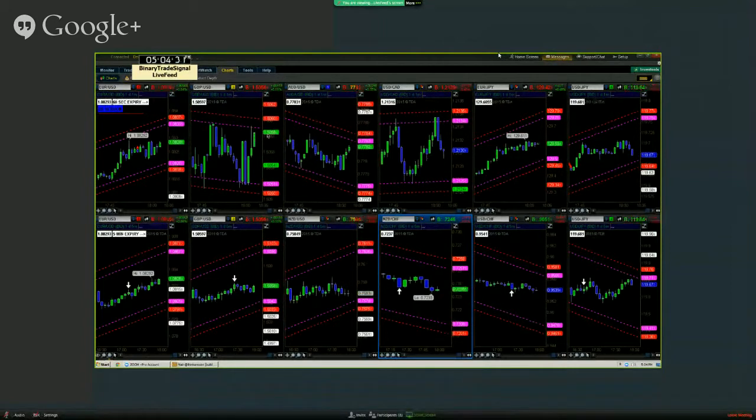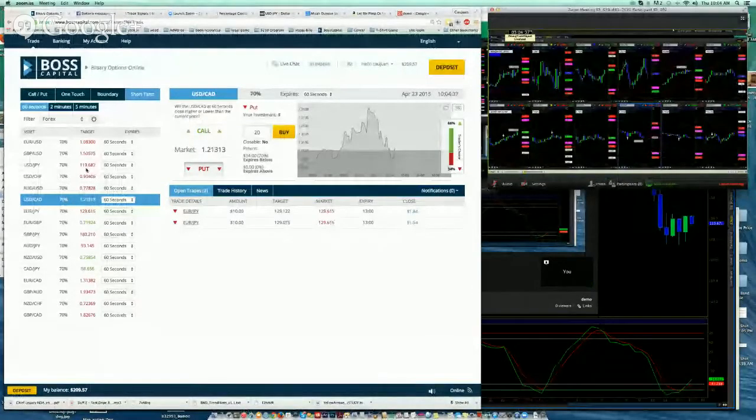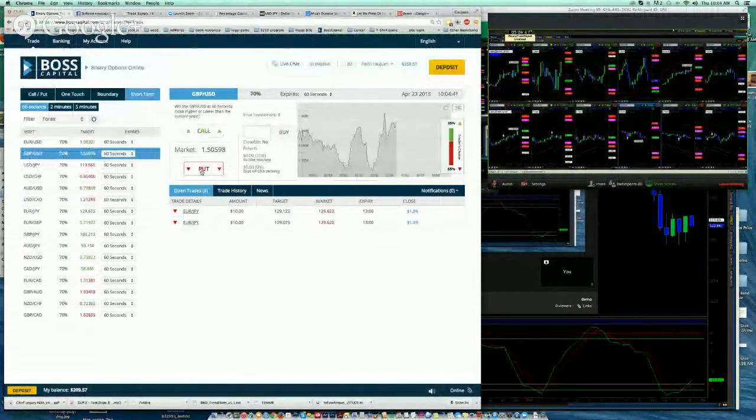Okay, we got the GBP USD setting up, and it's in a little downtrend. So I'm definitely gonna set up for that. Hopefully, we'll get an entry signal and we'll get a pre signal and an entry signal.